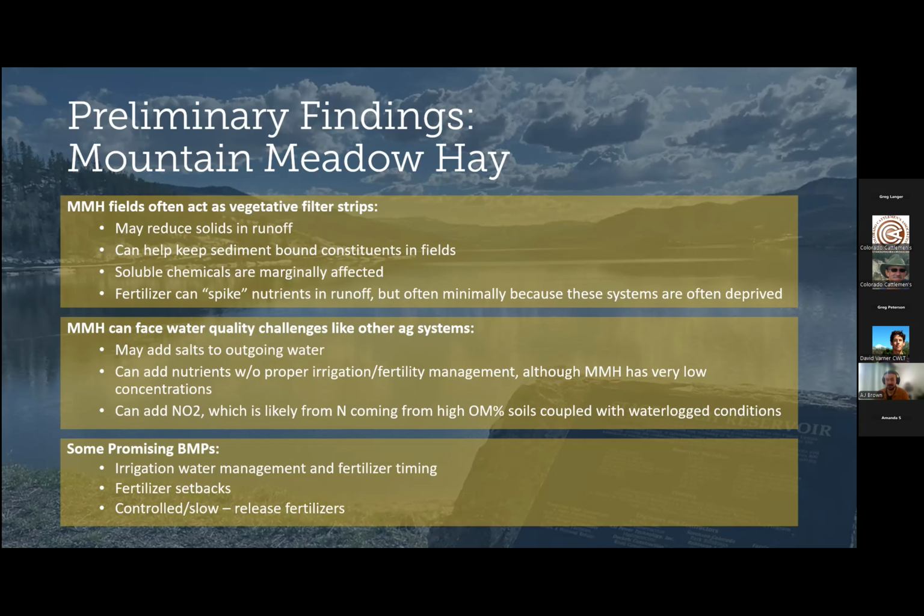Secondly, fertilizer setbacks. What is a fertilizer setback? That just means applying fertilizer away from the outflow. If you apply most of your fertilizer upstream in your field, near the inflow, it allows it to work itself. Any excess will run off towards the part that you would normally fertilize, and by the time it reaches the outflow, it should be zero. So you're just not fertilizing your whole field. You're setting it back from the outflow to give it a chance to soak in.